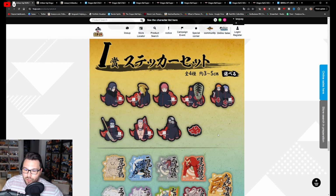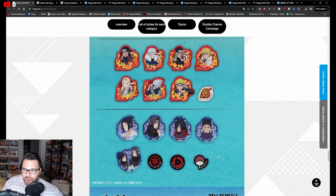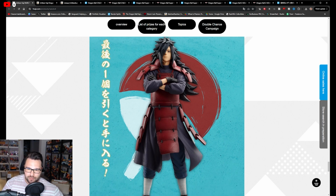And then Prize I, more Akatsuki and Tailed Beast stuff. I think these are like little rubber stands. So, oh, and you have the Hokage, including Naruto. So yeah, this is literally all of the Hokage. The first, second, third, fourth, fifth, sixth, and 7th Hokage. That's pretty cool. And then the big Uchiha members, Sasuke, Itachi, Madara, Obito, and then Sasuke and Itachi right there. And then finally, the one that people are most excited about, at least from what I've seen, the last one prize is Uchiha Madara.